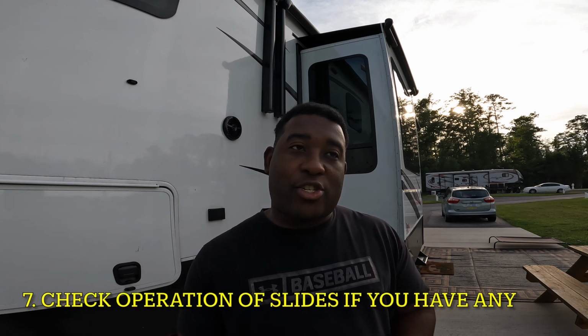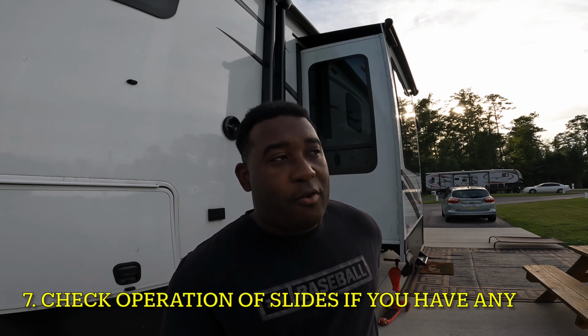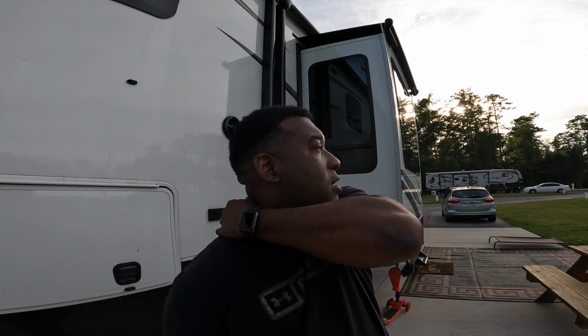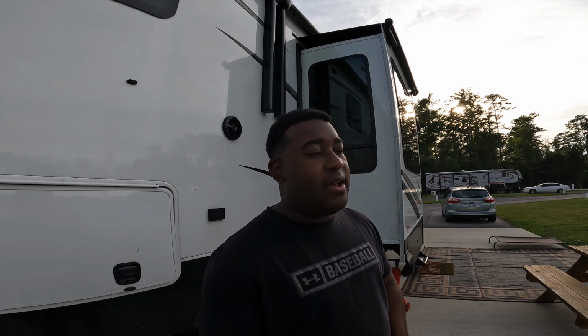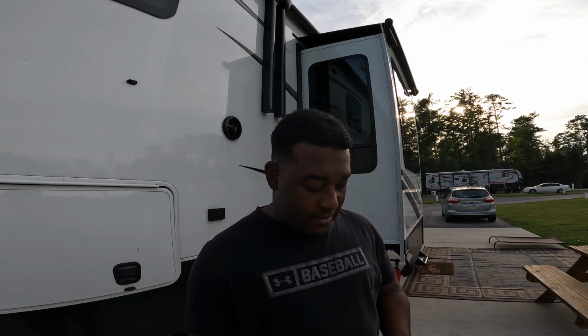Check slide operations. Now I don't normally do this the day before, but if it was a stored RV in a storage garage or a storage area, I would do this. I would check it the day before, we'll check the slides in and out because we have to put stuff inside of it. But since we are full-time, we don't really check the slides like that. But of course we check, that goes also with the morning of.